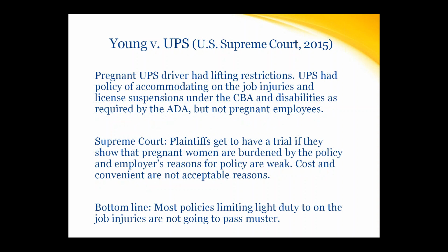As you probably have heard, the Supreme Court recently decided a pregnancy accommodation case, and this was Young versus UPS. It involved a pregnant UPS driver who had lifting restrictions, and at the time, UPS provided light duty to employees who were injured on the job or who had their licenses suspended or they had disabilities, but it didn't provide light duty to pregnant employees. And notably, it has since changed its policy. It now does provide light duty to pregnant employees as well. So Young sued for discrimination, and it's important to know that this case came up before the amendments to the ADA, so there was no issue about whether she had a disability that needed to be accommodated.